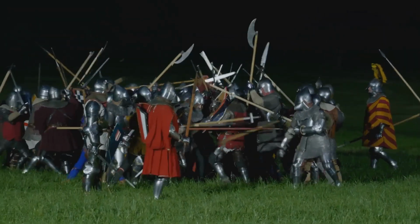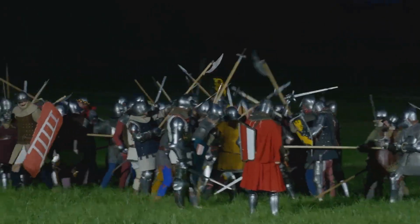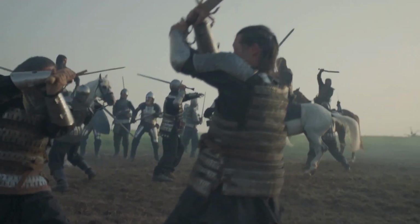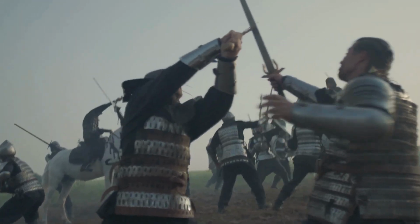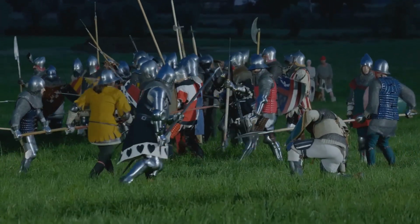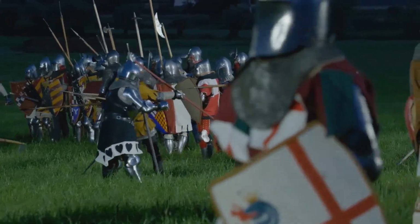The War of the Roses culminated in the Battle of Bosworth Field in 1485. The defeat of Richard III by Henry Tudor, who became Henry VII, marked the end of the conflict and the beginning of the Tudor dynasty. This battle highlighted the continued evolution of military tactics and the use of technology on the battlefield.